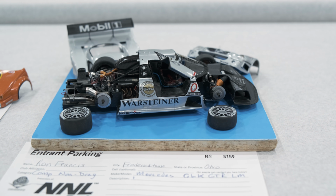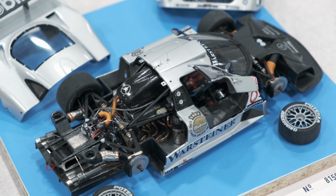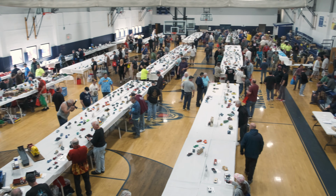Tim handles the finance and the ballot counting, and it works out well to have the team approach. People say, that show runs itself, and it doesn't, I know, but it seems like it does because everything is in its place and everybody's doing what they're supposed to do, and it's a good time.